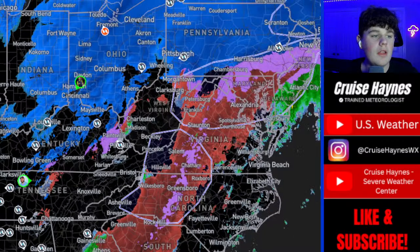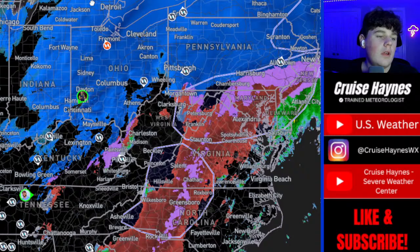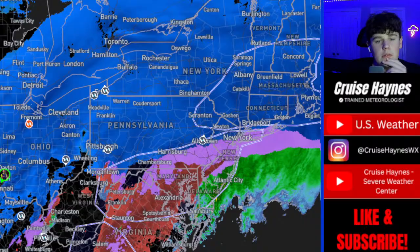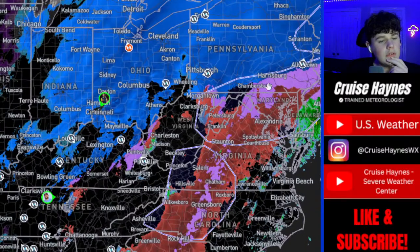There might be a little bit of lake effect snow over areas like Detroit, Michigan, and the surrounding areas around the Great Lakes. But overall, snow all the way up into parts of New England and stuff.